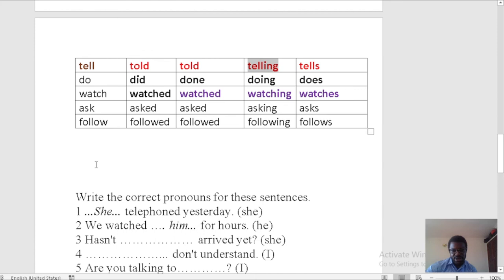Do, did, done, doing, does. You say, he does his homework every day. So this one, watched, because this is a regular verb. All you need to do is put ed, then here you put the ing. But to form the plural, it changes for words that end with ch. I told you before. So it's es, watches. She watches television every night at 9 before she goes to bed.